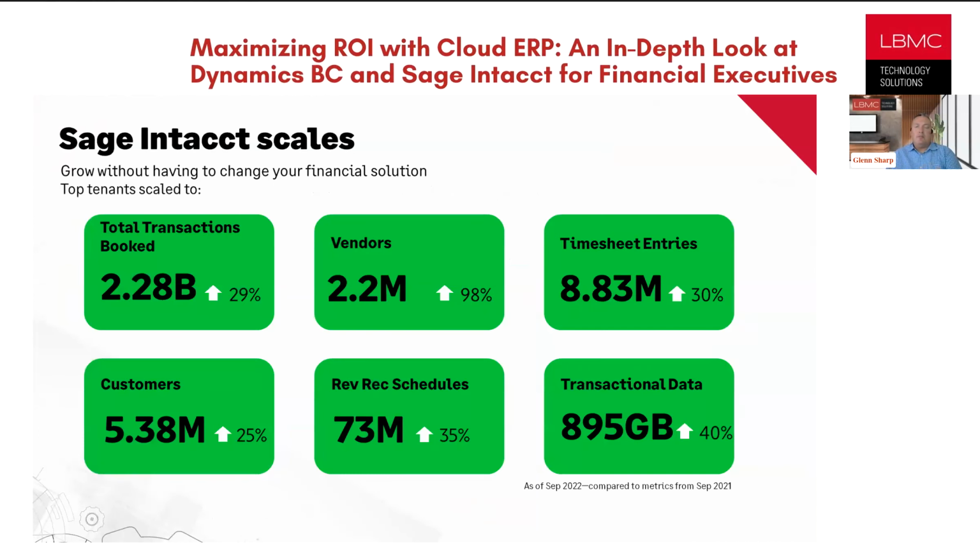And just some examples of the way that Intacct is flexible and can grow with companies. This is just a snapshot of some of the types of transactions and the volumes of those transactions that Intacct monitors and is able to see. So total transactions booked for this, 2.28 billion. This is over, I think, about a year.